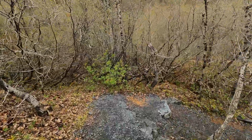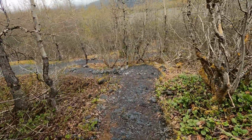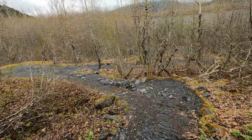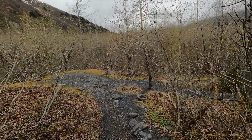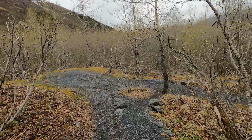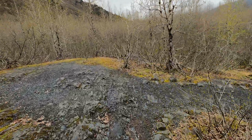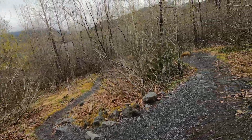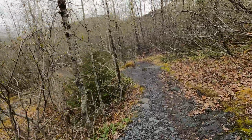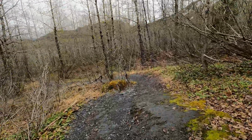I can definitely think of worse things to be doing, like sitting on my couch. So why not get out and enjoy what nature has to offer? And Alaska has a lot of things to offer. I'll just stay on the main trail. It looks a little less abusive.